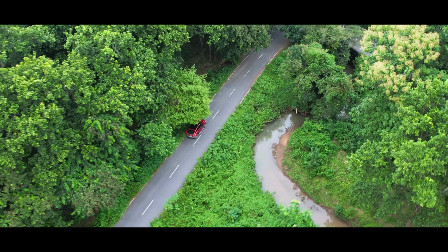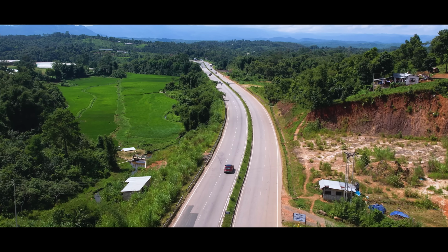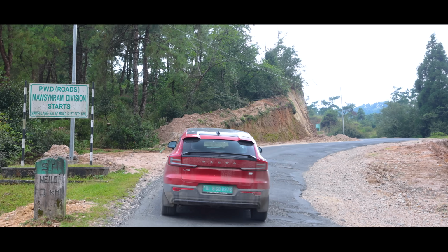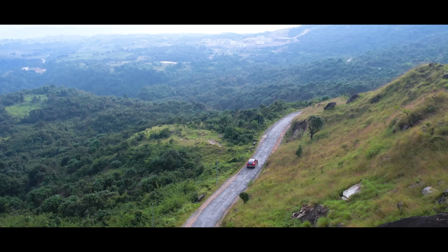Little by little, every day of our journey, the scenery and the landscape changed slightly. And before we knew it, the vast expanse of desert in Rajasthan had made way for the lush green hills of the northeast.